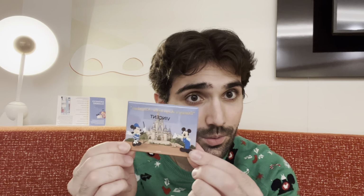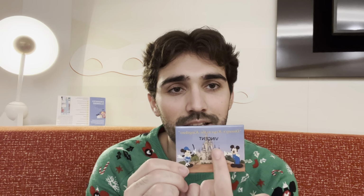But yeah, you are going to get a couple things to start off your tour. The first is going to be a little name tag. This is a button that you could just clip on your shirt so that your tour guide knows who you are, and it just says Disney's Keys to the Kingdom. It has Mickey and Minnie in their little tour guide outfits, and then they put your name on it. It's cute.